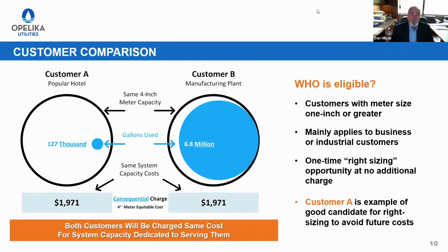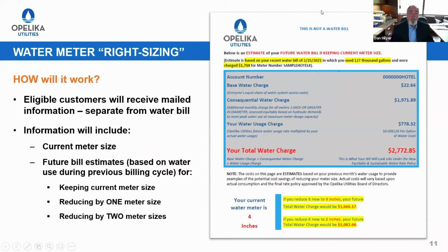Anyone with a 1 inch meter and larger is eligible for the program, assuming they can operate with a smaller meter. This applies primarily to businesses, but there are a handful of residential customers that may have a 1 inch meter that could be eligible. This is a one-time opportunity to right size at no cost to the customer. So now let's take a look at an example and how this program will work.